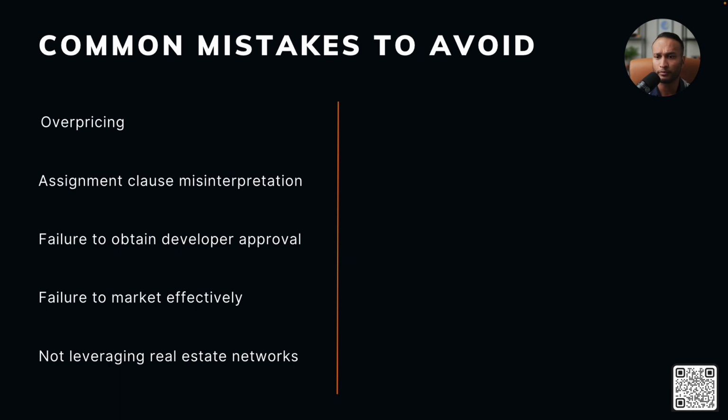Failure to obtain developer approval. This is important because if you don't, there's no assignment regardless of any kind of contract or agreement that you've made with the buyer. So very important to get that consent from the developer. Failure to market effectively. I think this one's pretty much a no-brainer.